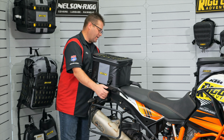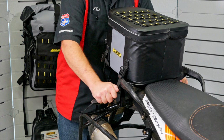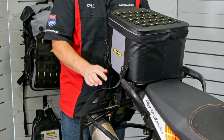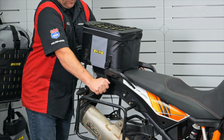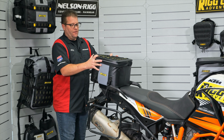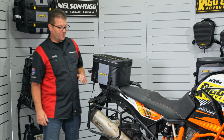And now I'm going to give each of these straps a nice tug, making sure the bag is securely tied down to the motorcycle. Once your straps are pulled down nice and tight, you can double check fitment. This guy's not going anywhere.